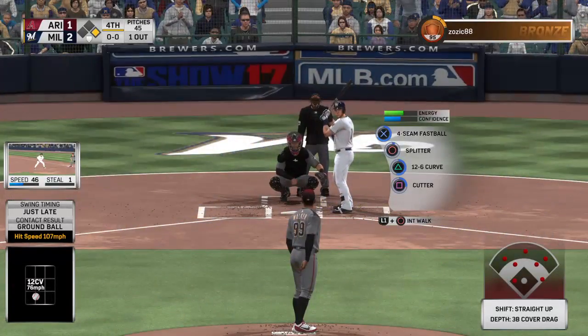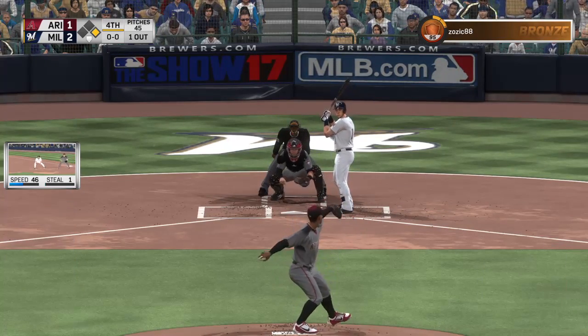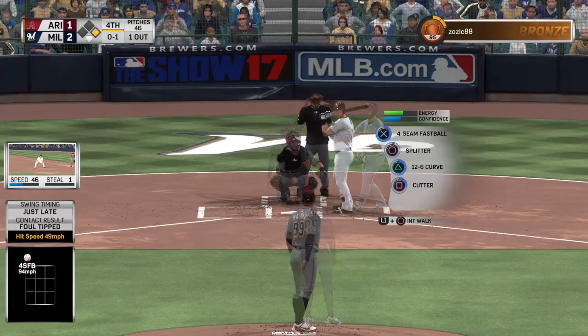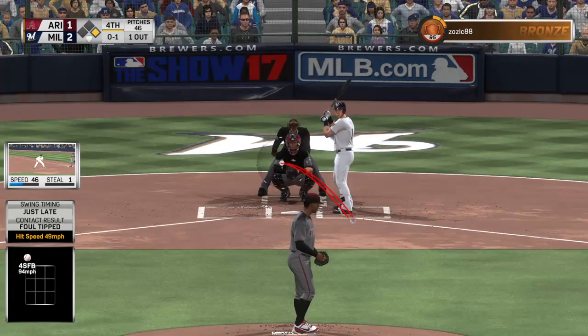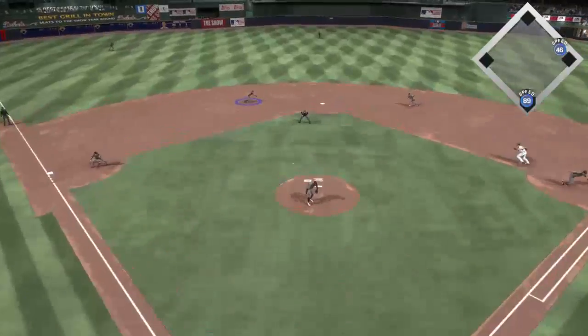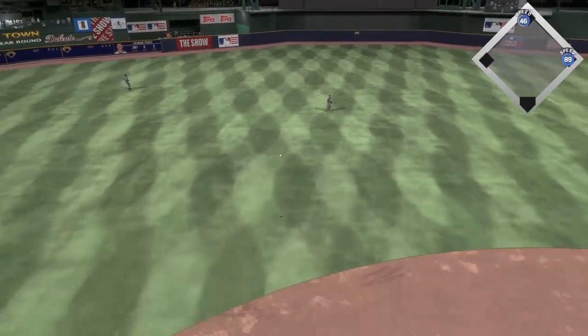Digging in, Hernan Perez. He flew out in his last at-bat. From the stretch, here's the pitch. Now a swing and a ball popped high in the air over toward foul ground. And this is going to wind up a foul ball. Back up the middle. And that finds its way through for a base hit.